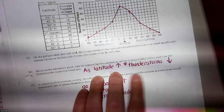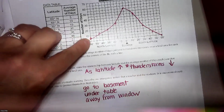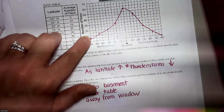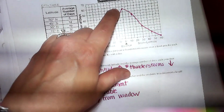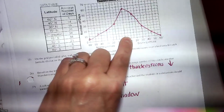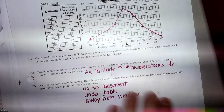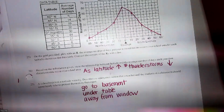You guys made question 26 a lot more complicated than it needed to be. But as you can see, we start at a high latitude, low number of storms. And you go to a low latitude, high number of storms. Same thing this way. Low latitudes, higher storms, higher latitude, less storms. As latitude increases, number of thunderstorms decrease.